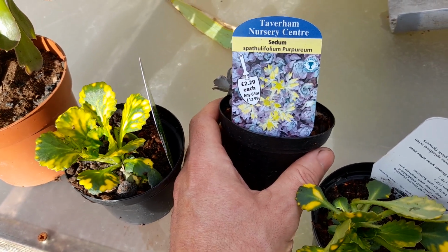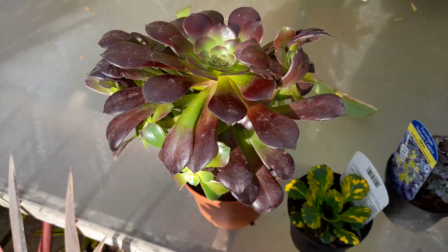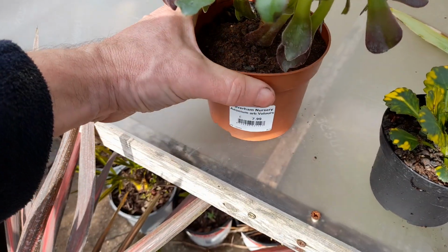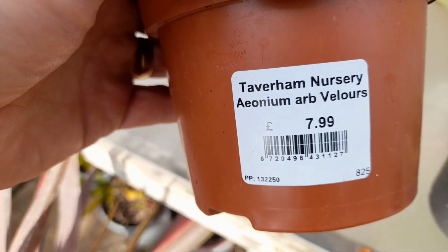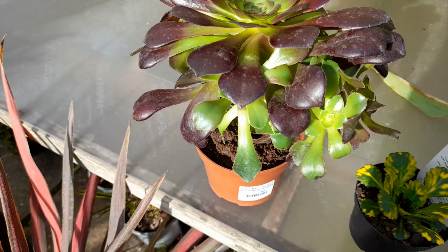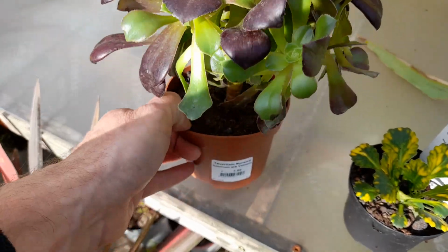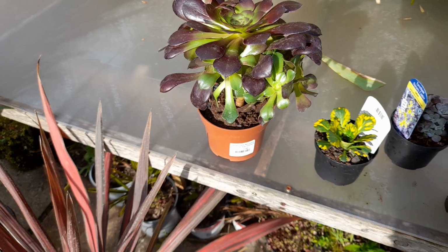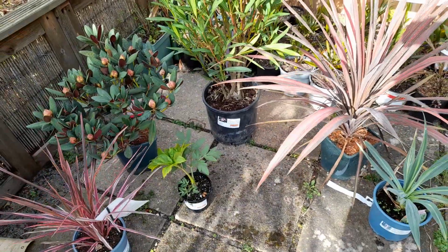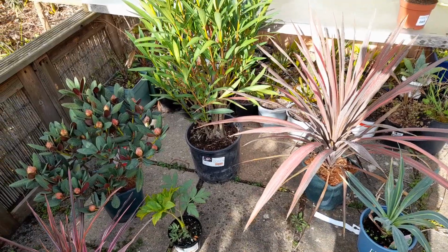We've got this purple sedum here as well, with yellow flowers, and we got an Aeonium, which I've got quite a few of. It's a slightly different type to what I've got. A lot of mine have taken damage over winter, and they're going to take a while to grow back. So I thought, well, I see it, that's not too bad, so I'll get that as well. Anyway, that's just a roundup of the plants I treated myself to over Easter. I don't buy Easter eggs, I buy plants.